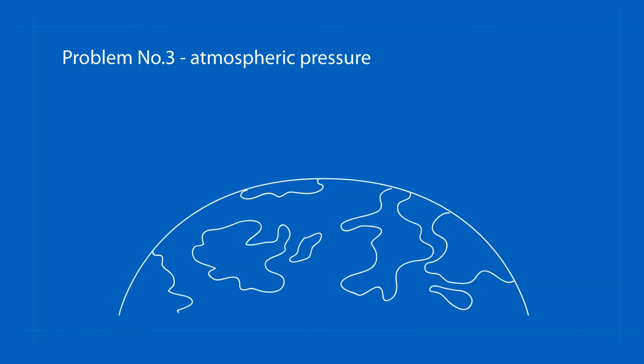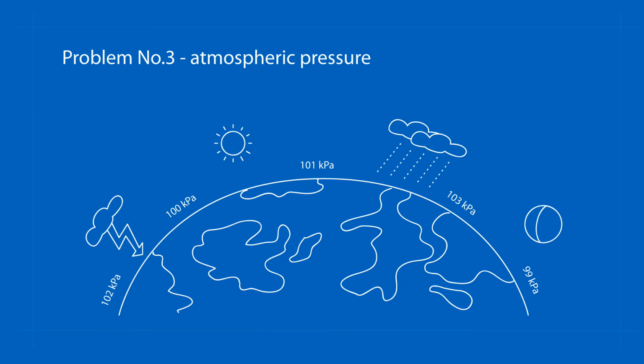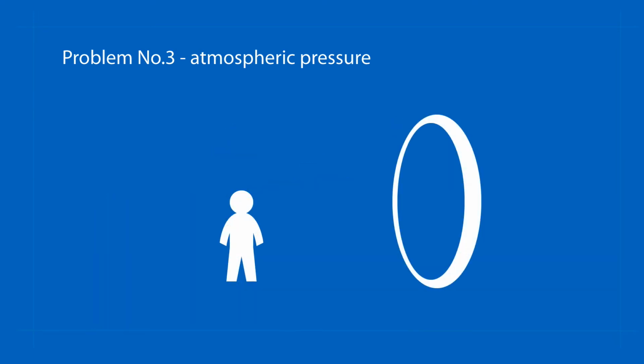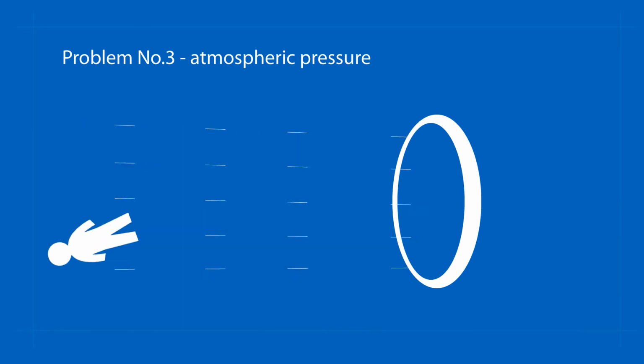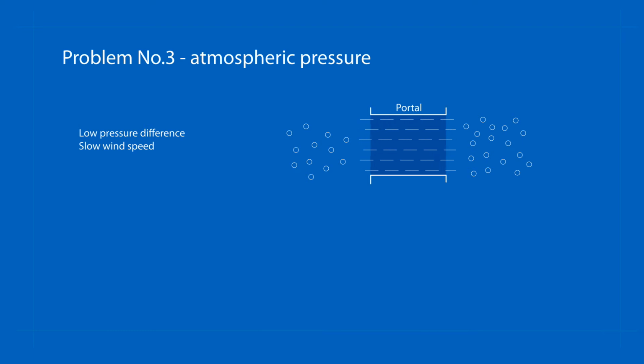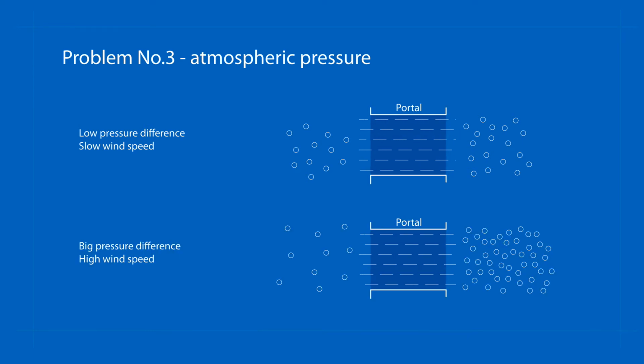Even on Earth, there are different air pressures in different distant places which cause changes in the weather. Opening the portal between such two places could lead to strong winds up to the strength of a hurricane. It depends on how big the pressure difference is.